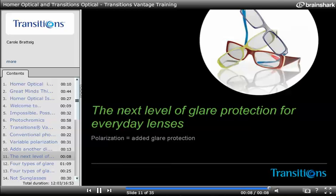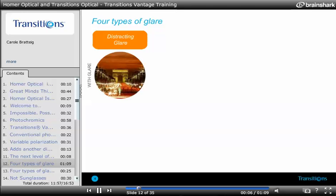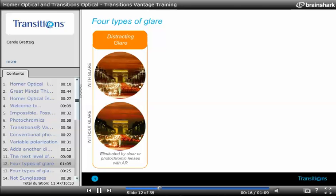The optical industry has defined 4 types of glare. Distracting glare, caused by light reflecting off the front and or backside of ophthalmic lenses and by car headlights and streetlights at night. It can be annoying and cause eye fatigue. Anti-reflective lenses are effective in eliminating distracting glare.